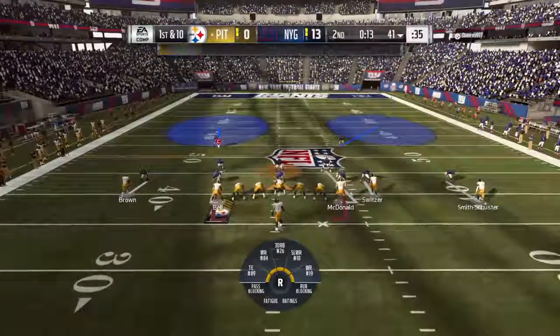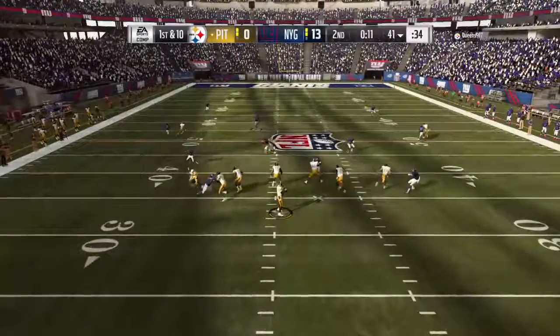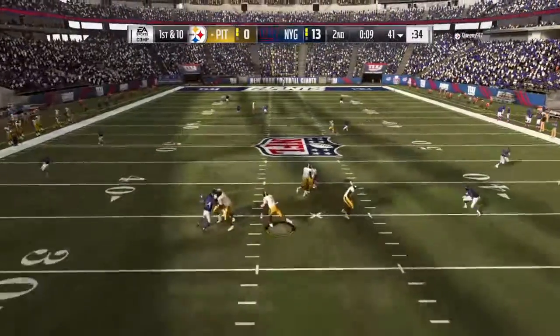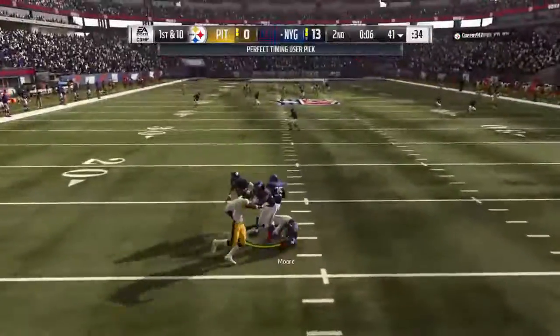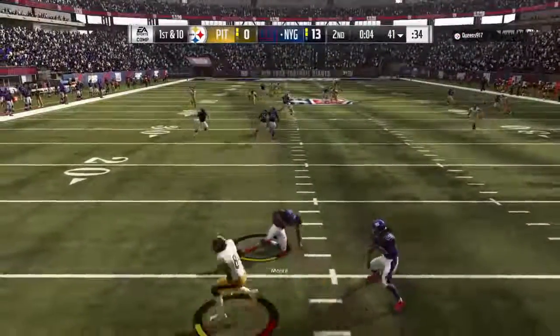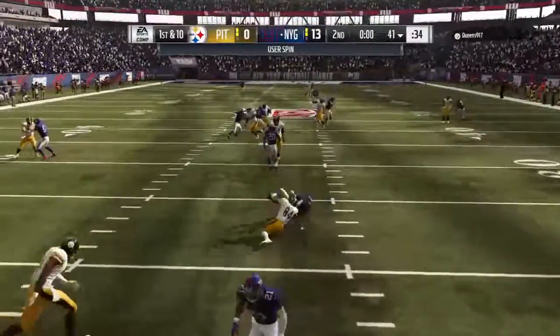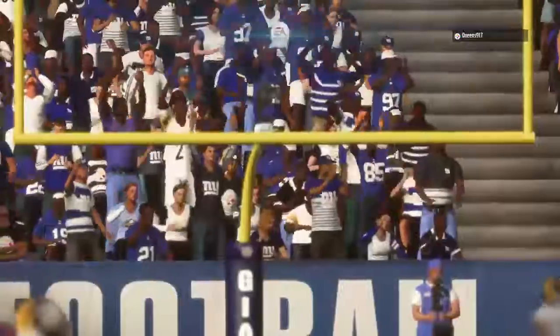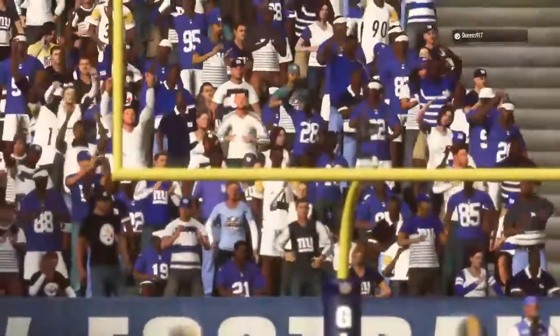One play has him up past the 40 already, and another 1st and 10. Now it's Roethlisberger. He's going deep for Brown. Into heavy traffic, and it's intercepted. Picked off at the 13. Spins past him. And he will be brought down as time is now run out on this first half of action. So we've hit intermission.